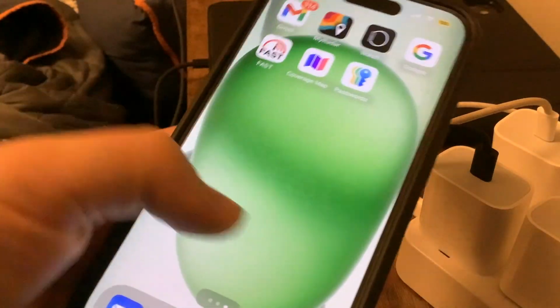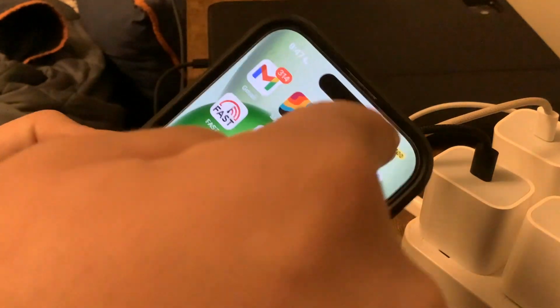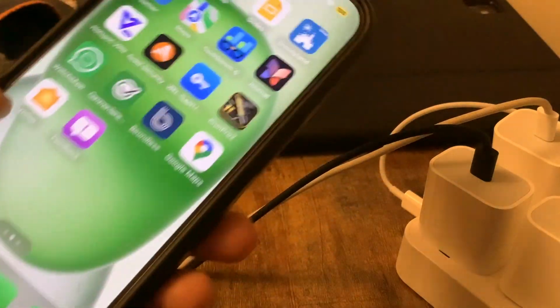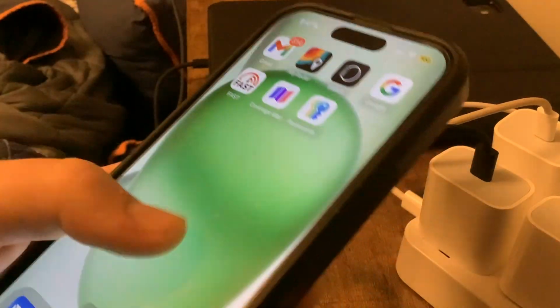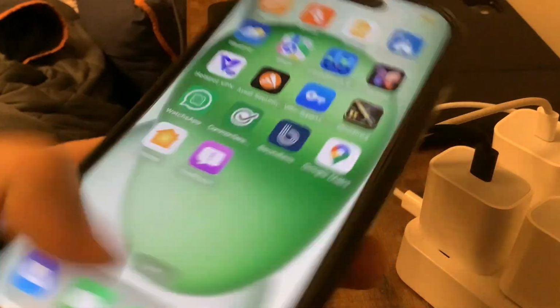So yeah, we have a 6.1-inch Super Retina XDR display. We have a Dynamic Island on the front. I am on iOS 18, obviously. We have a 60 hertz refresh rate, which I think is okay unless you're used to 120 hertz. But yeah, overall, it's still really good.